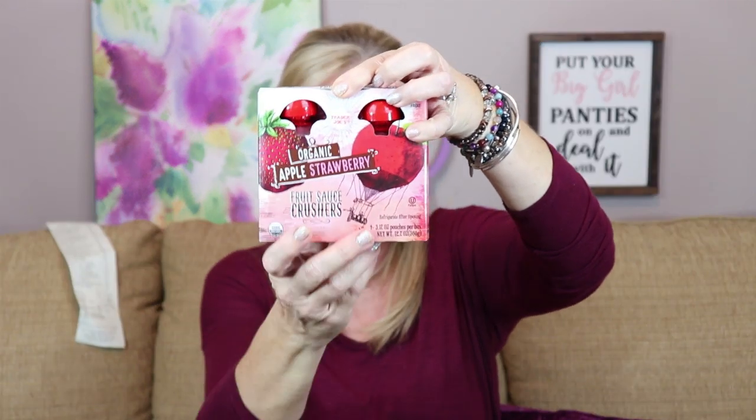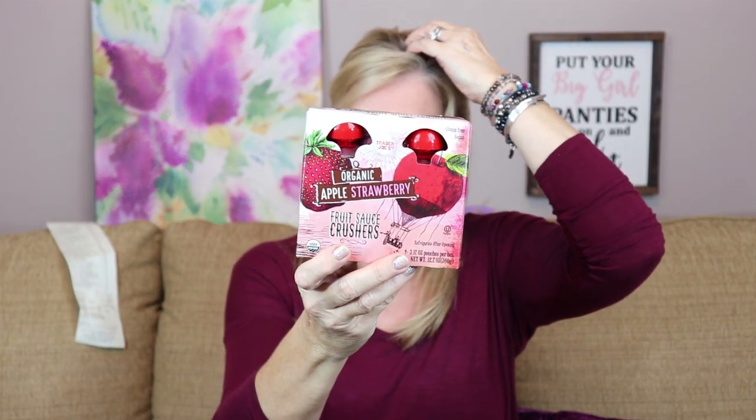But I also buy these little fruit crushers, and the reason I buy them is they're 100% fruit, nothing else. There's nothing else in here. It's basically just apple and strawberry puree together, and there's no extra added sugars in any of these little applesauces, so I really like those.